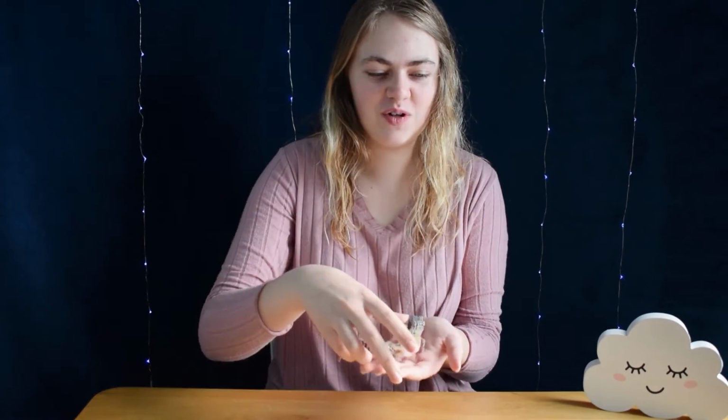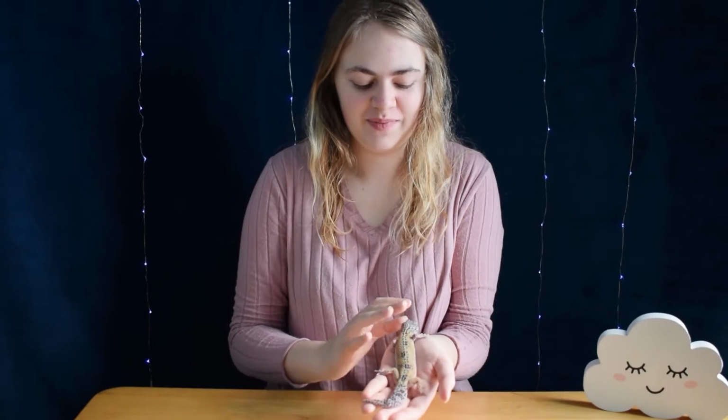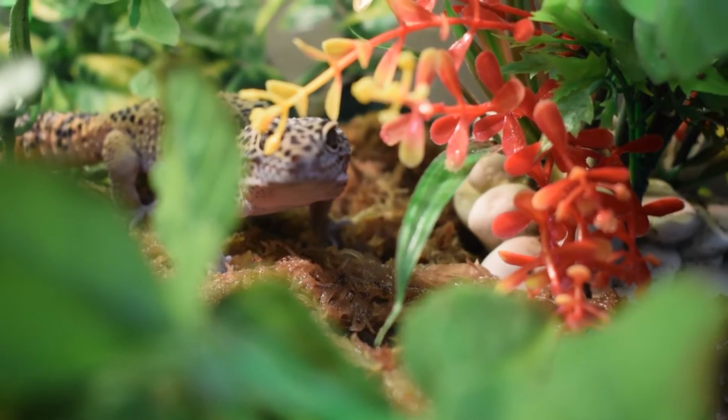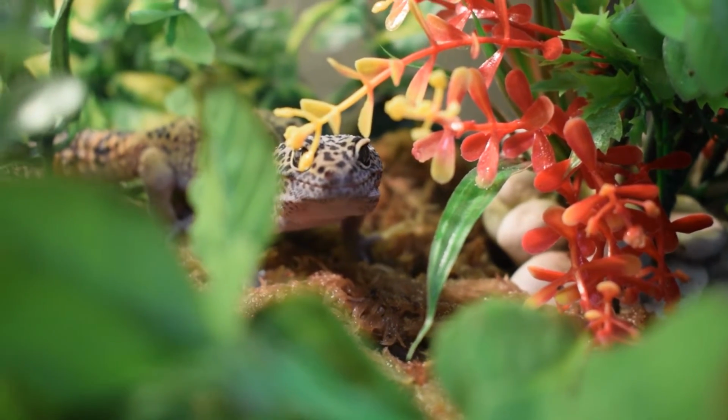So we have Joker, who's actually hiding again now. He just wants to be your little buddy. He'll just chill on your hand, up on your shoulder, but you have to be careful on your shoulders, make sure that you're able to feel them, because they will just climb right off the backside of your arm.